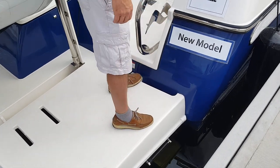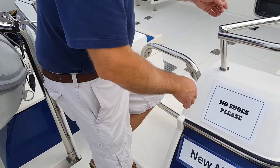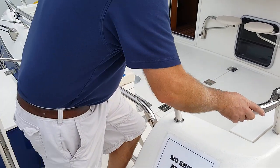Here we've got a nice big door that latches in, and then you also have a bar that comes across, so when you're out in the ocean, nice and safe. Something to hold on to.